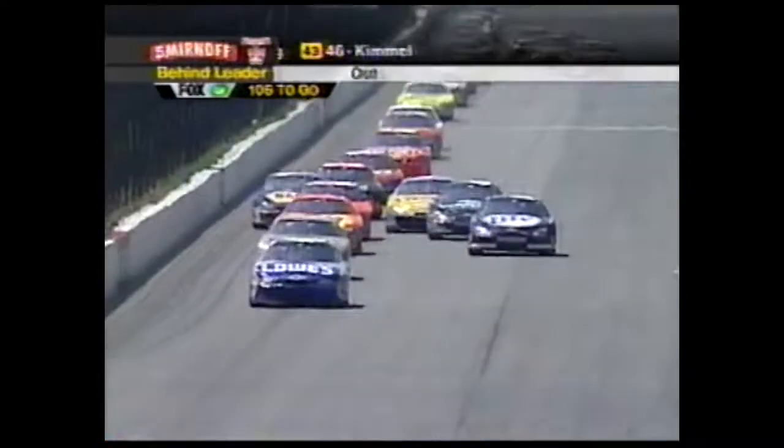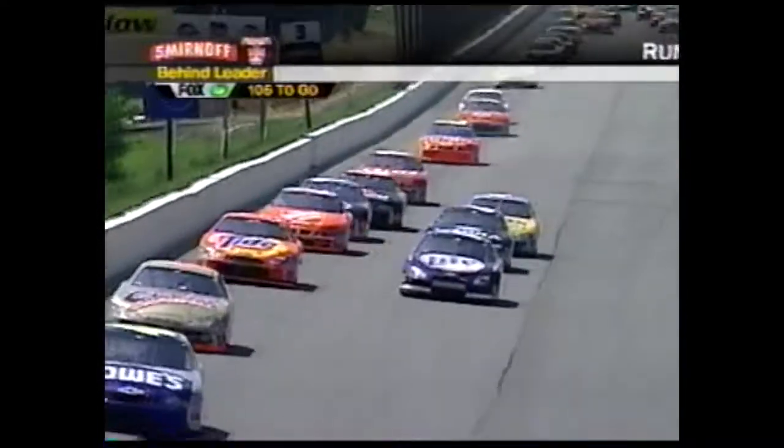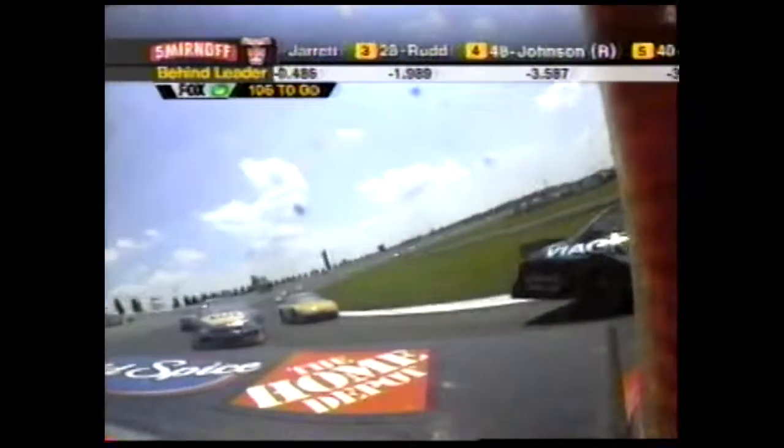There's a battle for 8th. Tony Stewart in that 20 car, Mark in the 6 car. Tony fell back at the beginning. Now he's been working his way back into the top 10. Michael Waltrip right behind Stewart on the outside of Mark Martin.